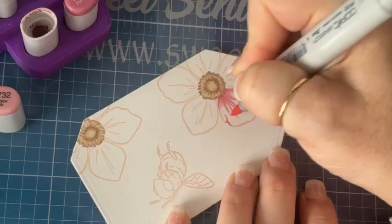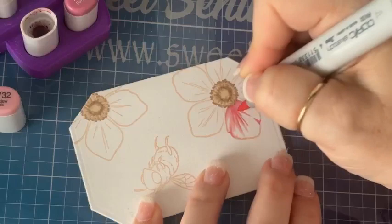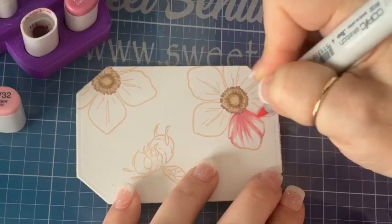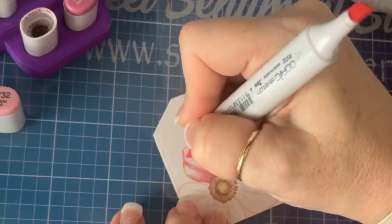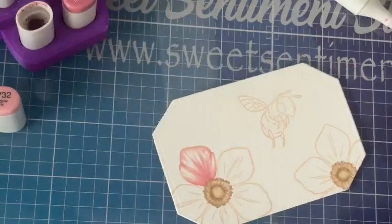So if you are somebody who does a lot of tip-to-tip blending, or somebody who is new to the Copic game and you don't have all of your markers yet, you can actually work really quickly before the alcohol evaporates and get those markers to blend a little bit better. And you can work back and forth with them.